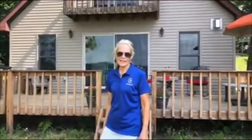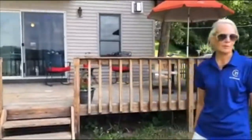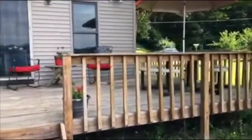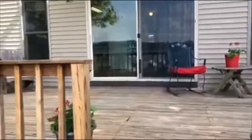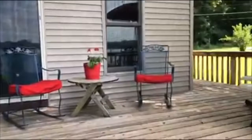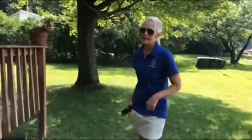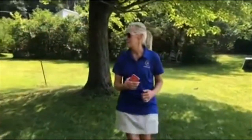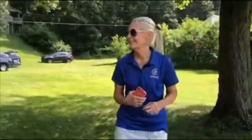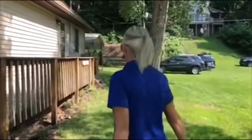Another shot of the deck here, folks, that you can see. It's all set up for grilling, partying. See that slider that comes off the back side that I told you about. You can almost see yourself sitting here with a couple margaritas on a hot summer day, and it is hot out here today, folks. I'm not complaining though. We've had a pretty cold spring and summer so far.